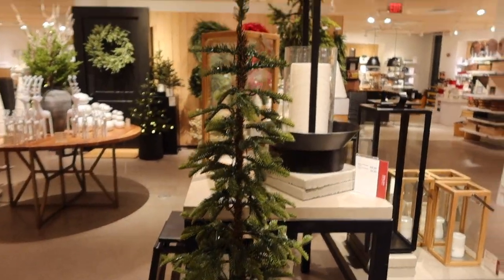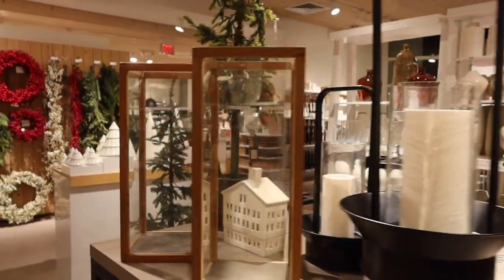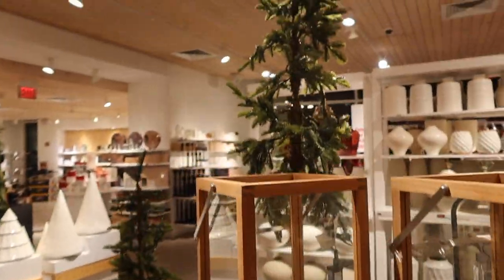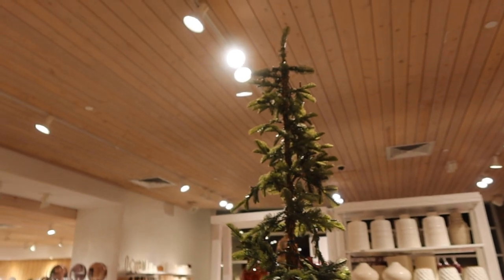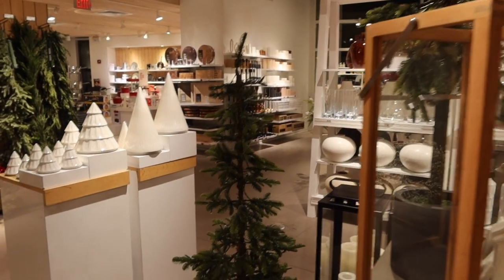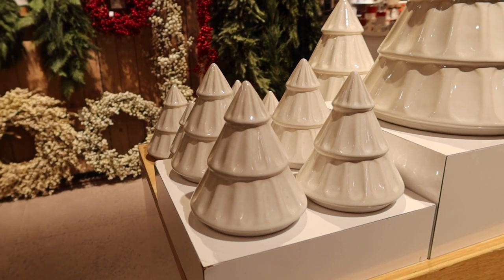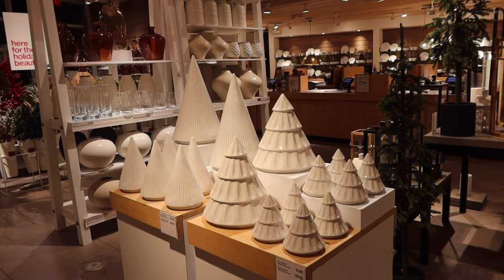Something I really appreciate about these stores is how they show you various ways to decorate with the same items. They really explore options, and I find it helpful to see different ways. I think it helps me kind of brainstorm and plan, and I bet even though these stores are more expensive, you buy the right things.